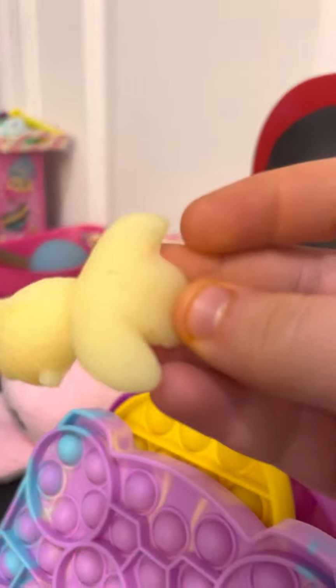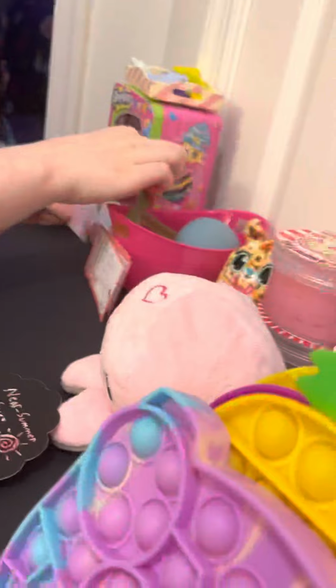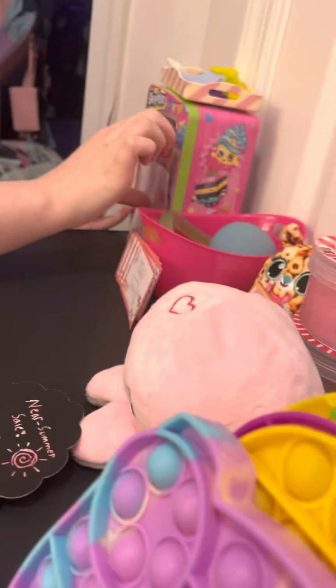Oh, this is cute. I really want this one. This one's super cute. Oh, here's a blue sea turtle. Ooh, I choose this one now. Okay. Ooh. I'm gonna choose the green one. I love the marble mushes. Quiet. Hmm? Are you quiet? Yeah.